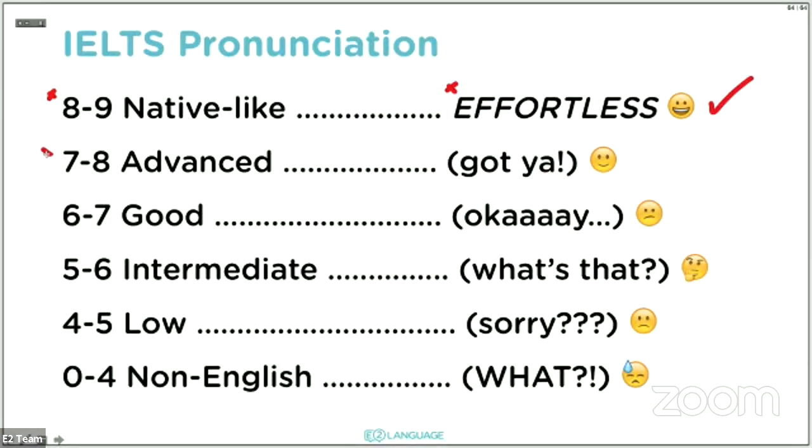Next one, advanced. Well, that's sort of like, yep, very good, very good. I gotcha. I understand you. Next one would be 6 to 7, which is good. It's sort of like, okay, yeah, I understand you, but maybe some of the words or some of the sounds you're saying are incorrect. Fine.